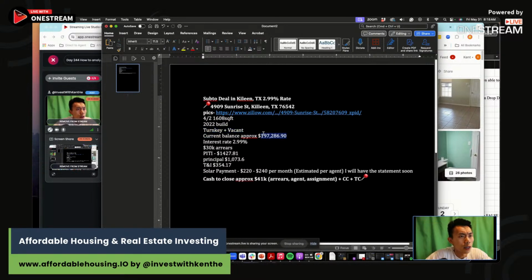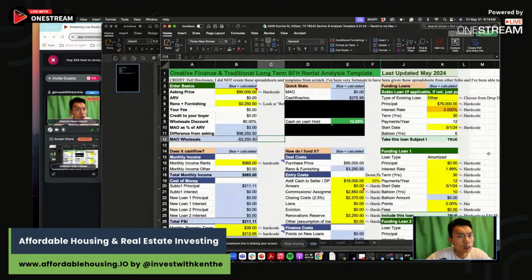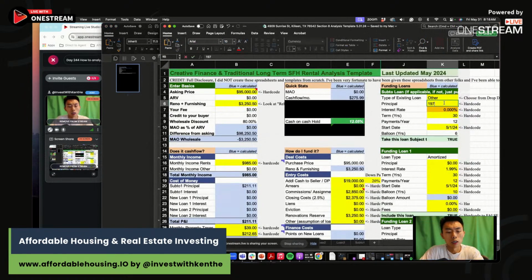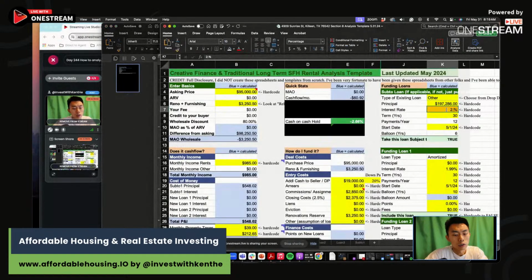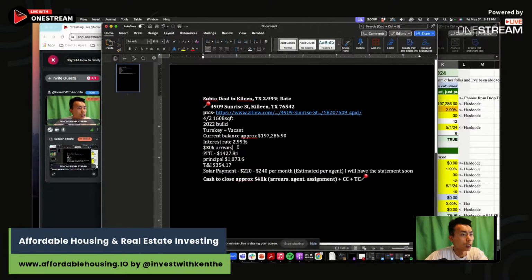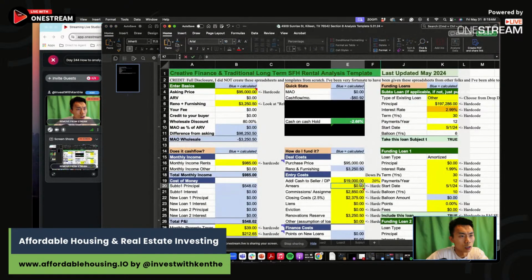Turnkey and vacant. The balance on the loan is $197,286, 2.99% interest rate. $30,000 in arrears, total cash flows is 41,000. So $30,000 in arrears, probably $11,000, so that it comes up to a total of 41,000.